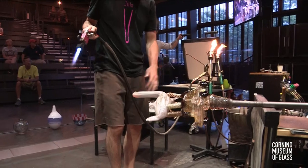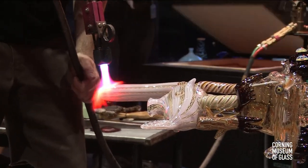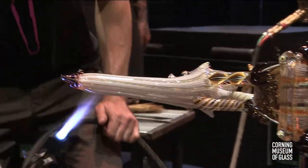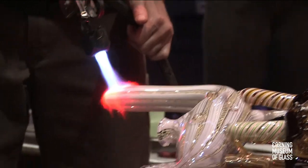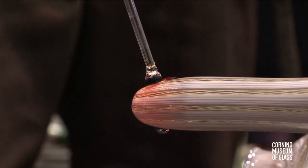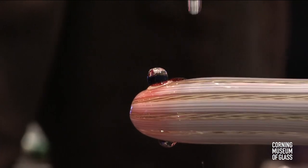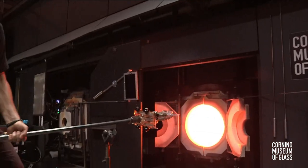I can already see the glow of the furnace is a little bit less than it was when we started. So you're constantly kind of losing heat in that equipment as you're working, and especially as you open and close all of those doors. So Benjamin is keeping a quick eye on the doors there, making sure that they stay closed as much as possible to conserve some of that temperature.